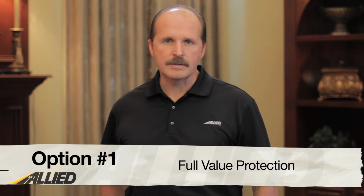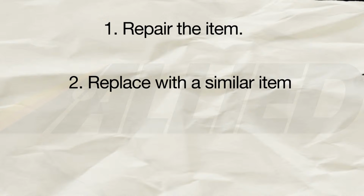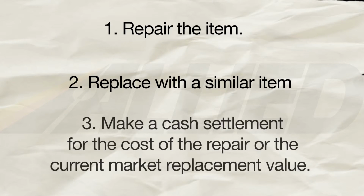Well, you have two. The first option is known as full value protection. If you opt for full value protection, your mover is responsible for the replacement value of lost or damaged items that are unable to be repaired. This means that for any item that is lost or damaged, your mover will offer to do one of the following for each item. Number 1, repair the item. Number 2, replace with a similar item. Or number 3, make a cash settlement for the cost of the repair or the current market replacement value.